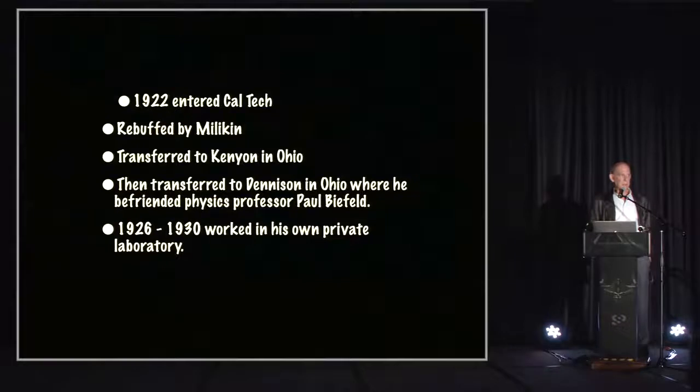And this crushed Brown. And he thereby decided Caltech was not for him, and he transferred to Kenyon College in Ohio. Not a big name, but at least they were more open-minded. Then he transferred to Denison in Ohio, where he befriended physics professor Paul LaViolette, who supported his work. And from 1926 to 1930, he worked in his own private laboratory.